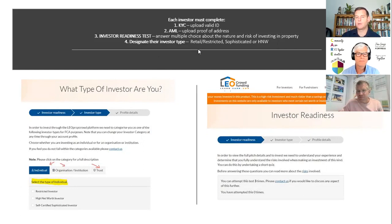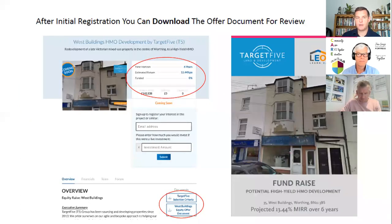And this is a very, very important part of the process. Restricted retail investor, sophisticated, high net worth. And that's important in terms of how we interact with you in the day-to-day dealings of the platform. So once you've done that, then you will receive an email to say you're now investor ready.